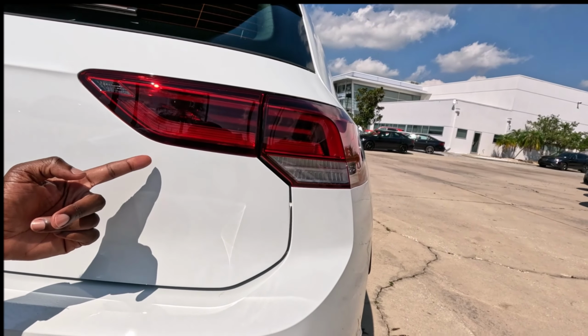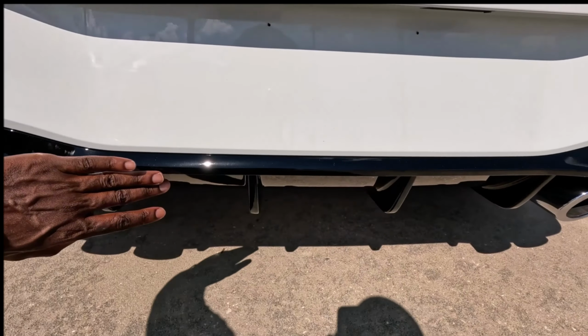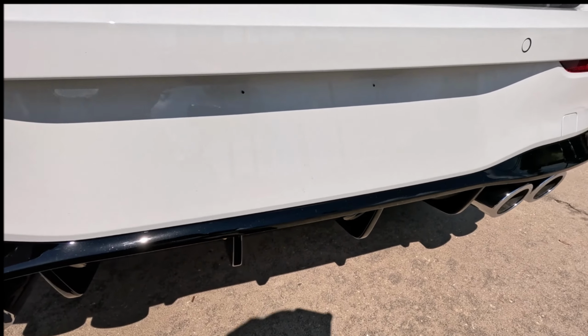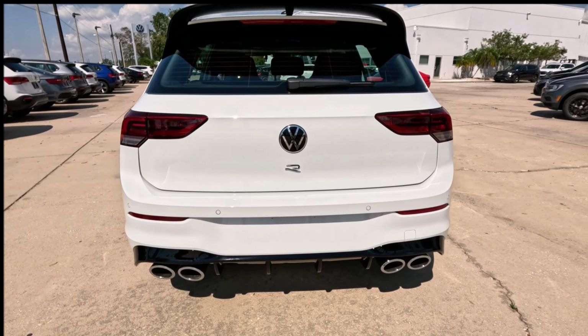You have your reflectors right here on each side, but what's underneath that is most important, as we have quad exhaust tips done in that chrome flavor with the gloss black shark fin rear diffuser. We know what those quad exhaust tips sound like in Nürburgring mode from just blaring them just a second ago. But with that said, taking a look at it all, putting it all together, man, it's impressive every time we see it.